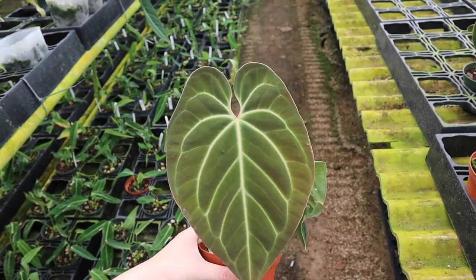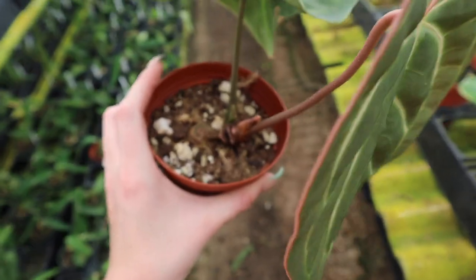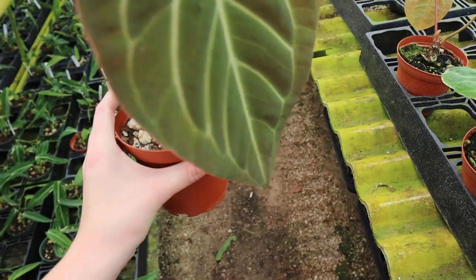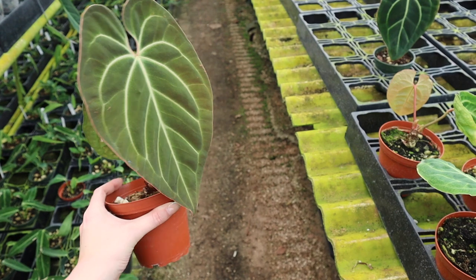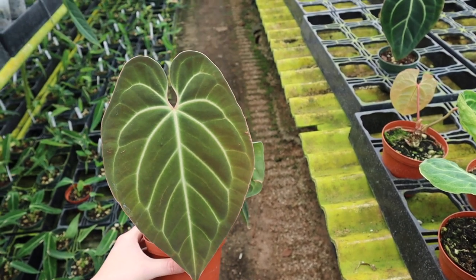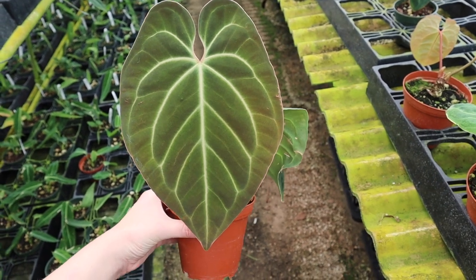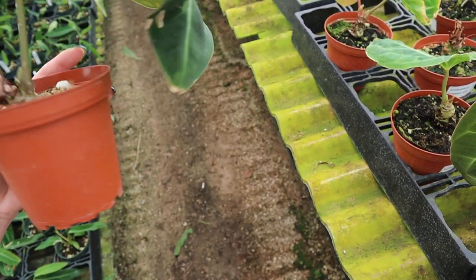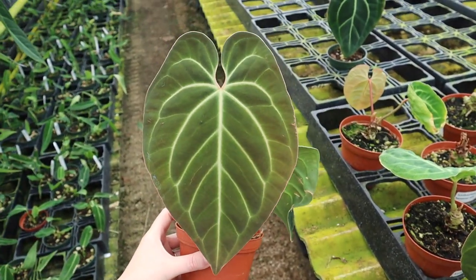Damn, that one is really pretty. It's super dry. I have to give it water on the way home, but oh my gosh. That is so sheeny and the perfect Bessier shape. I may just get this because of its shape, honestly. So cool.